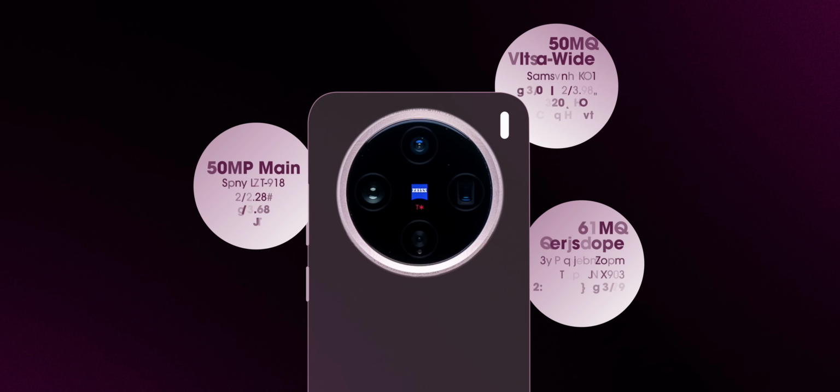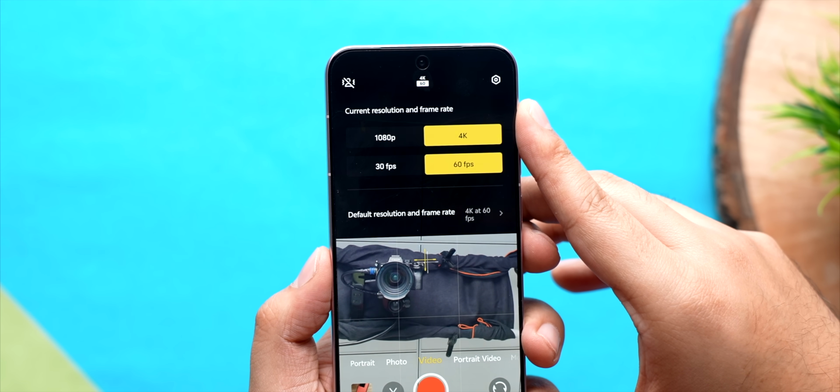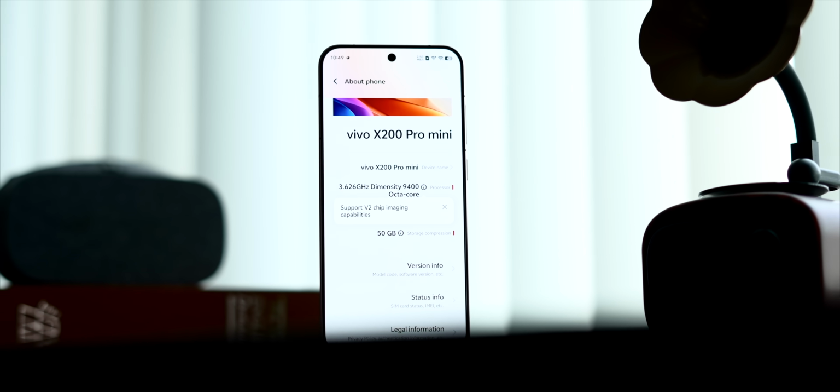You get a triple rear camera setup with 50 megapixel Zeiss lenses and T-star coating for flares and all, and on the front, you get a 32 megapixel selfie shooter capable of 4K 60 video recording. Now, as impressive as it may sound, this phone does not get the latest V3 Plus chip, rather it's still stuck on the V2 chip from last year. It's still a very good camera phone, and let me show you some camera samples.